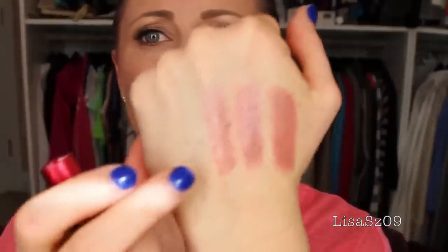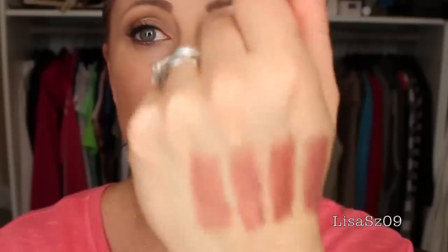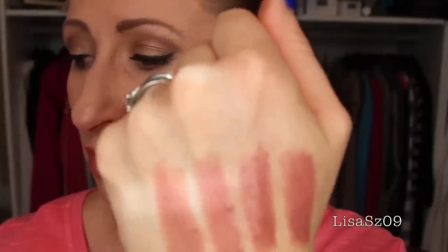Very, very similar. This is MAC Viva Glam 5, and then this is that Clinique in Bamboo Pink. And then where's my Hourglass Whisper? Let's put that over here too. Wow, these are all very similar. This is the Hourglass Whisper, MAC and the Clinique one. So all different price points you can get that in right there. Wow, that's kind of cool. The MAC one has a little bit more of a brown undertone to it. Not much.